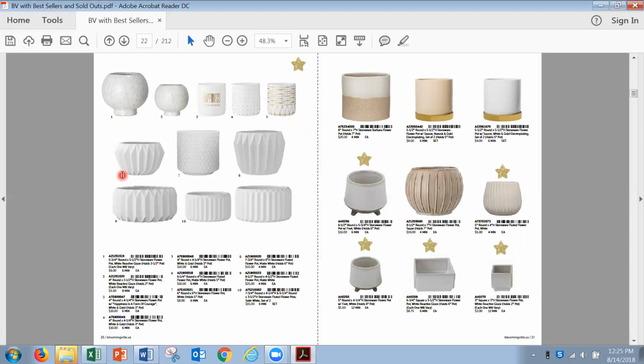And any of these pieces do extremely well. You'll see there's a star, and this means it's this whole entire page. So number one and number two kind of have that fleck in them with reactive glazes that can go into that beige pattern color story for you.